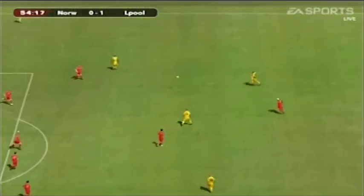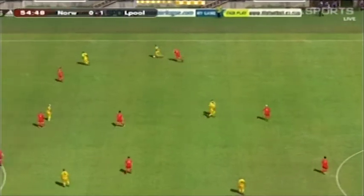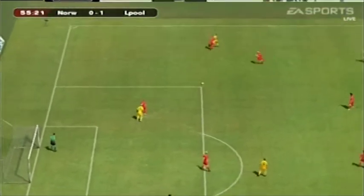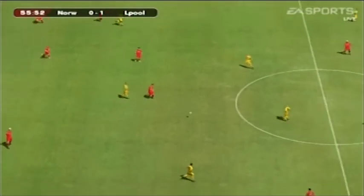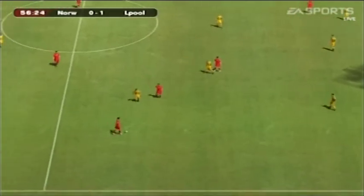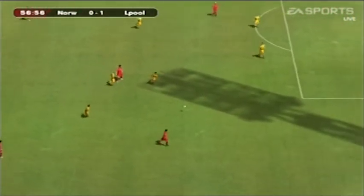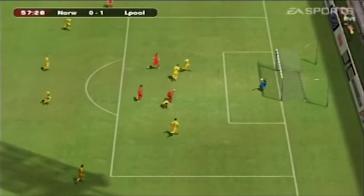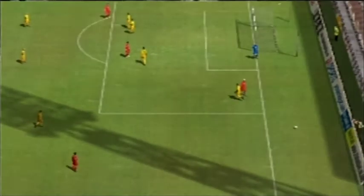Headed to safety. Fleming. Well defended. Gerrard. Xabi Alonso. Nice ball. Just a touch from the keeper to deny the header. They want to exploit the set plays.